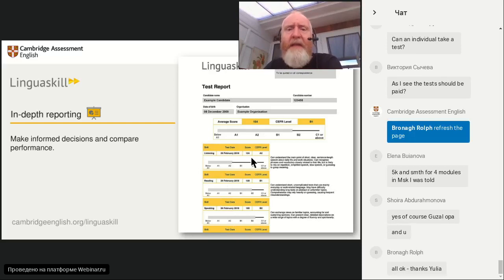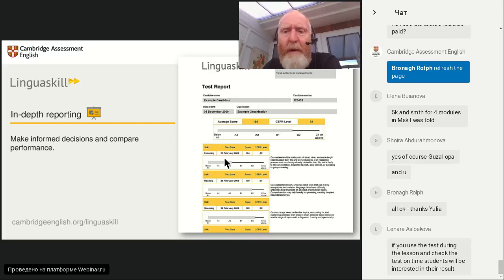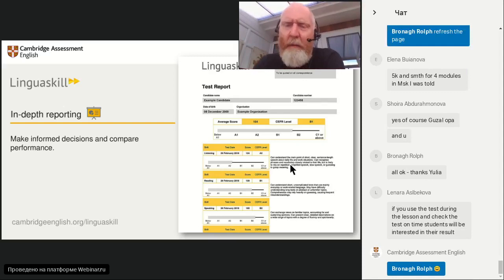And the same, they get a Cambridge English scale score, a CFR level, and the bar chart that shows you exactly where they are within the level. And the other great thing here is that they get some can-do statements.